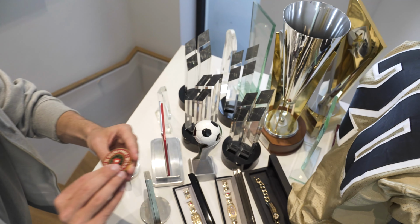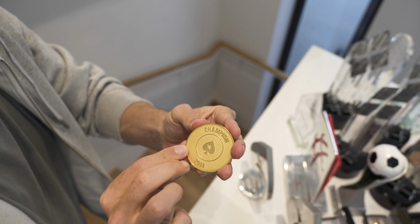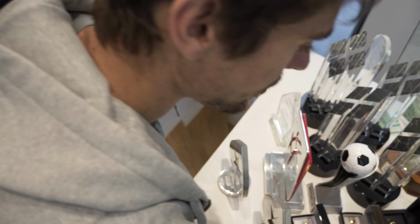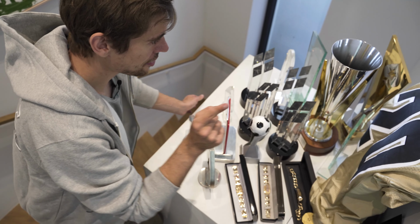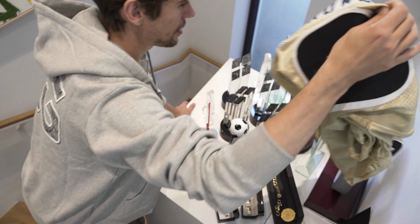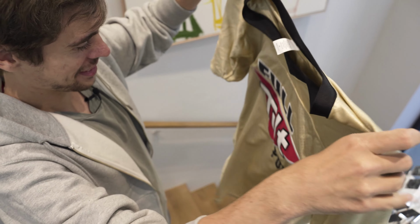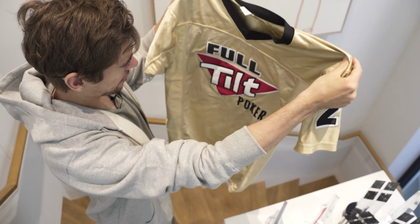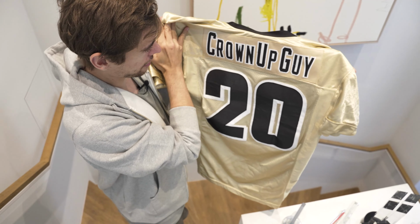There also was this really cool card protector that came with it, Champion 2014. I absolutely love this one. So this was a really, really great memory. Actually, I think this was even earlier. So an FTOPS, this must have been 2013. This was an FTOPS I won, the FTOPS main, $320 or something online.